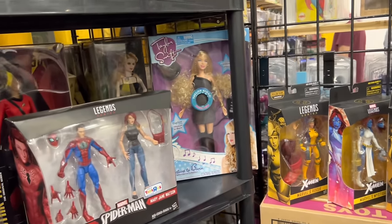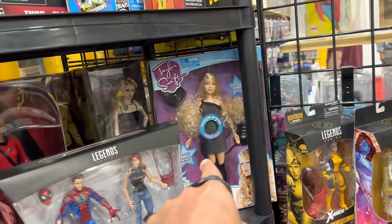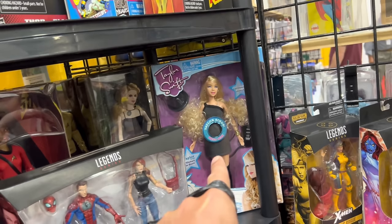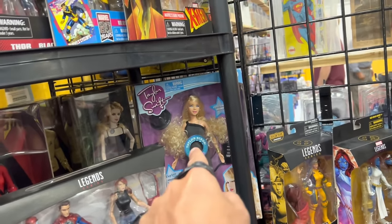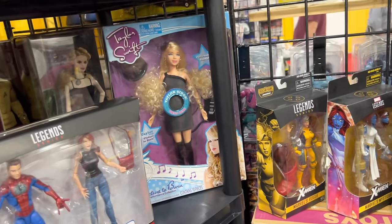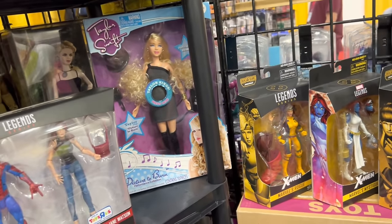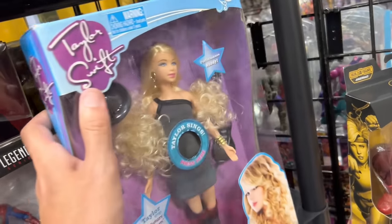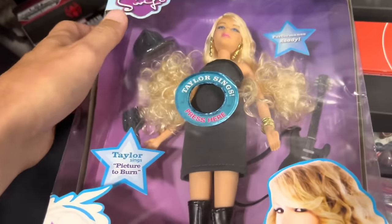Yeah. Sensei? Do you think Rachel would like that? Taylor Swift? That's crazy. Seriously interested in the Taylor Swift doll. The hot toy? No, I'm serious. Like, my wife would flip out. Yeah. Check this out. Let's see if she sings.